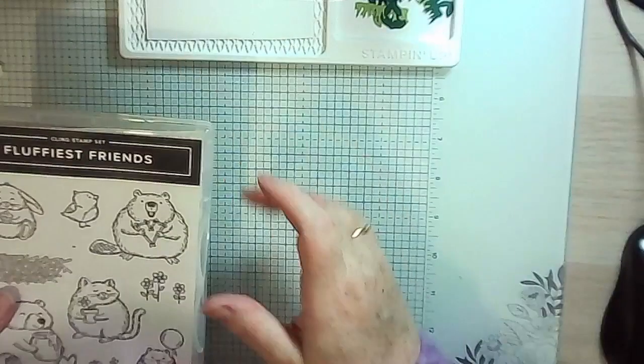But tonight, without further ado, because I don't think I've seen many things done with it, I'd like to introduce you to one of my favourites. It's called the Fluffiest Friends. Now anybody who knows me knows that I don't really go for cutesy things, but these I think are really, really useful. I think they're going to be really handy for any sort of occasion, not just children's cards.